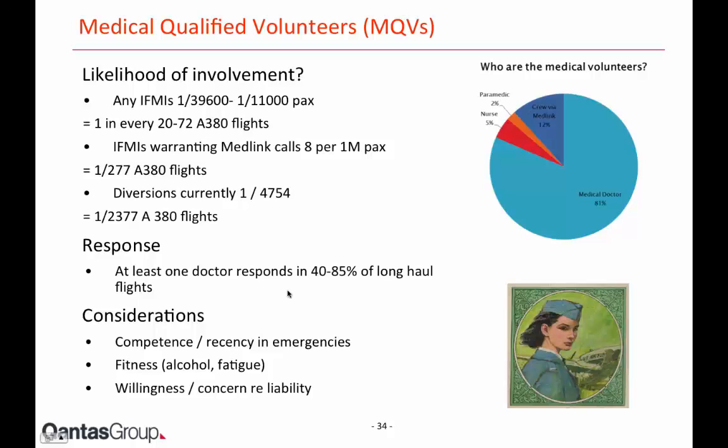And as for the statistics, we're at the top end. As I said, we're around the 85% mark, but there are numbers as low as 40. In the US, it tends to be much lower. Litigious society, they're very shy, so to speak. And of course, you need to consider your competence. Is it something you're competent to manage? Particularly the recency in emergencies. Fitness, so alcohol. Is it the fourth sector and you're flying back to Brazil and you've just been going for 36 hours and you're actually a zombie? Not that our flights would make you feel that way.